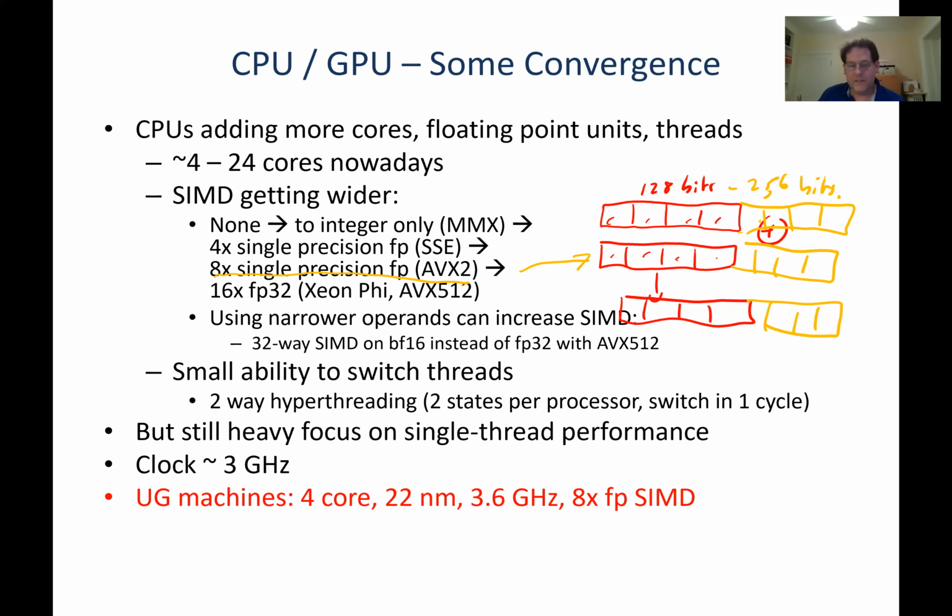That's particularly helpful with machine learning because machine learning is tolerant of low precision. If you're doing scientific computing, working with big matrices, and you decided to go to 16-bit floating point, it's just not going to work. The round off is going to destroy you. It's not going to work at all. But for machine learning, it does work. The calculations are very tolerant of round off. So this is really driven by the needs of machine learning.